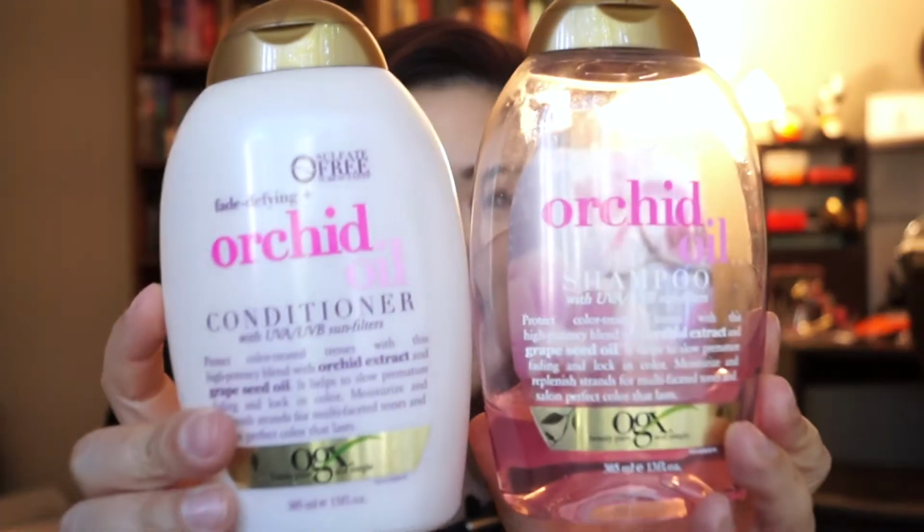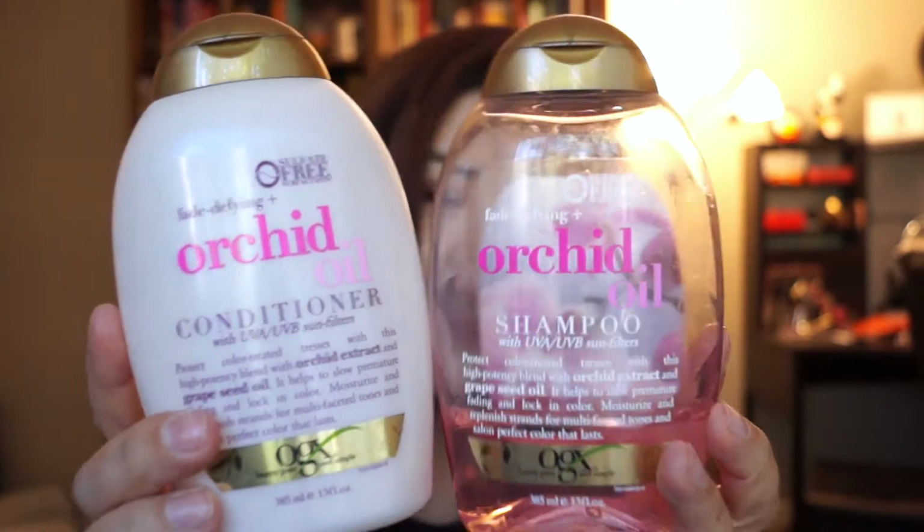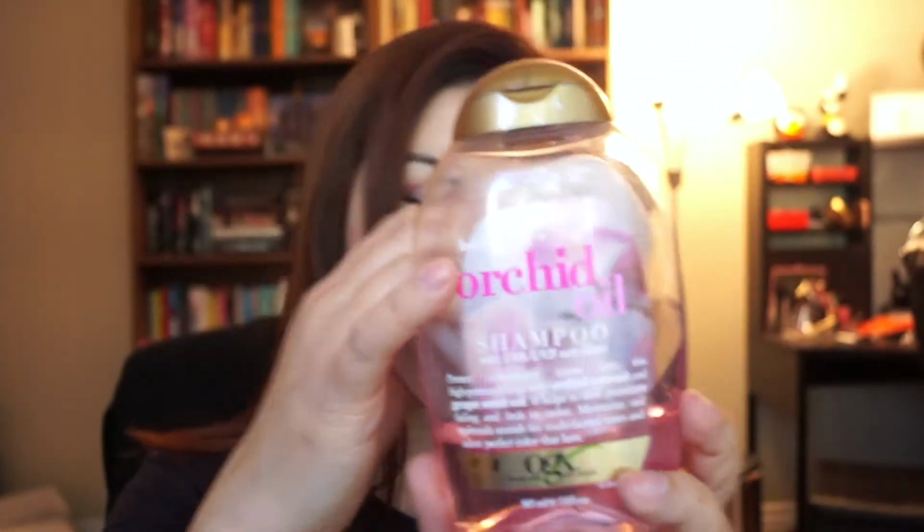So I was looking for something that is fade resistant, sulfate free, silicone free, that kind of thing. So I picked up this one, which is the Orchid Oil Shampoo and Conditioner. They both say that they are for color treated hair. It says right on the front, Fade-Defying, and it also says it has UVA and UVB sun filters, so it's also supposed to help keep your hair color from fading from the sun. And again, Southern California, it is very, very bright outside.